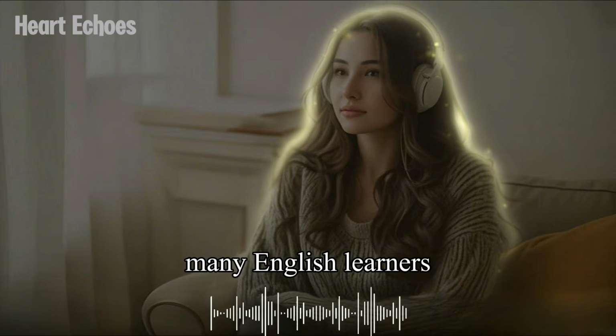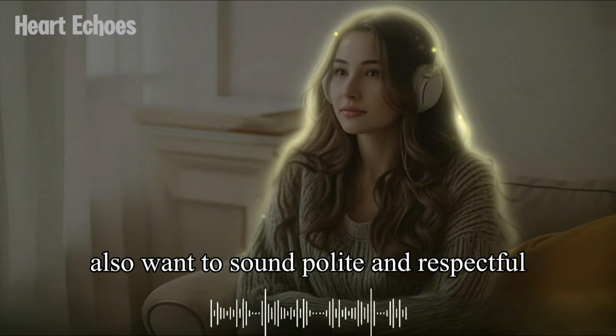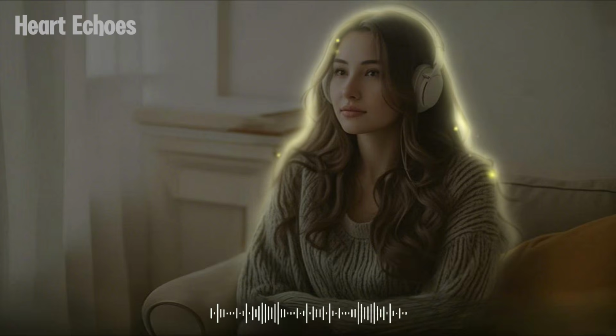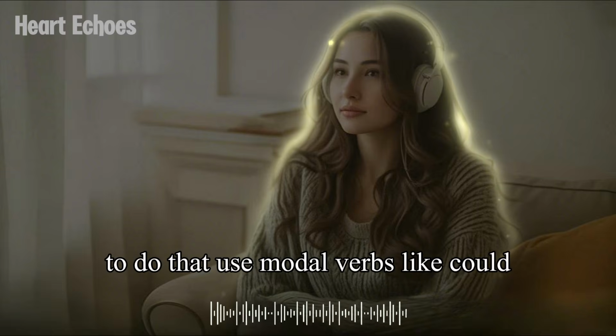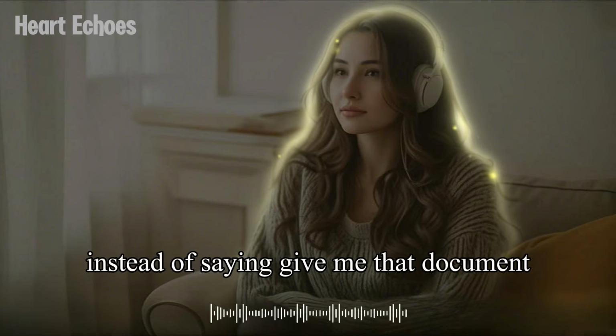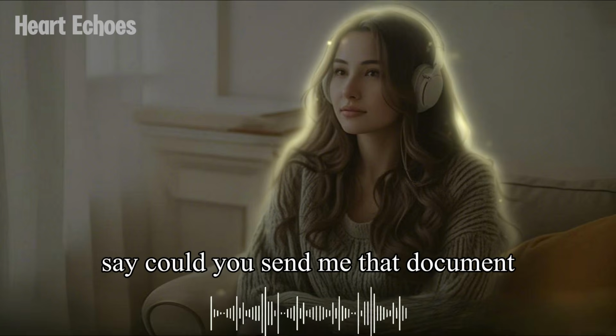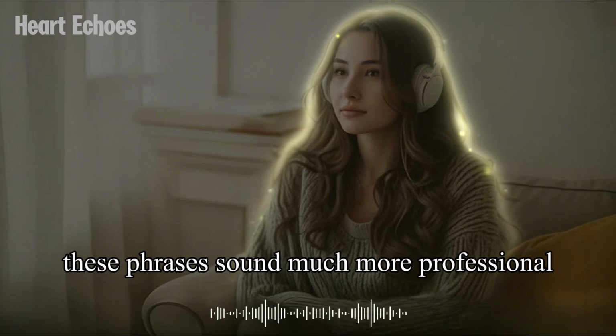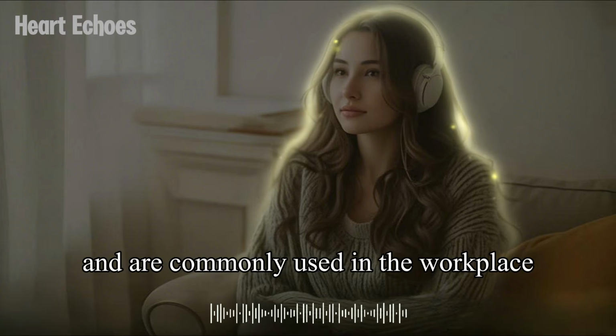Many English learners also want to sound polite and respectful, especially in professional settings. To do that, use modal verbs like could, would, and may. For example, instead of saying, "Give me that document," say, "Could you send me that document?" Or, "Would you mind sharing that file with me?" These phrases sound much more professional and are commonly used in the workplace.